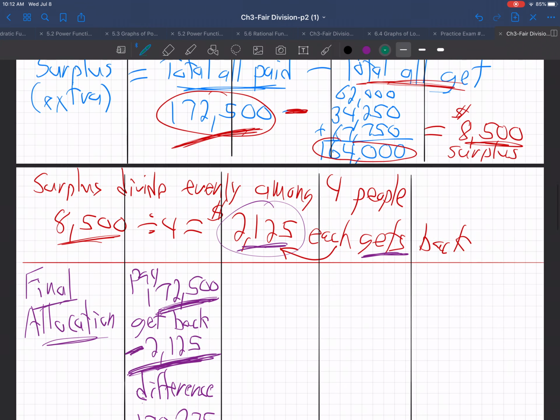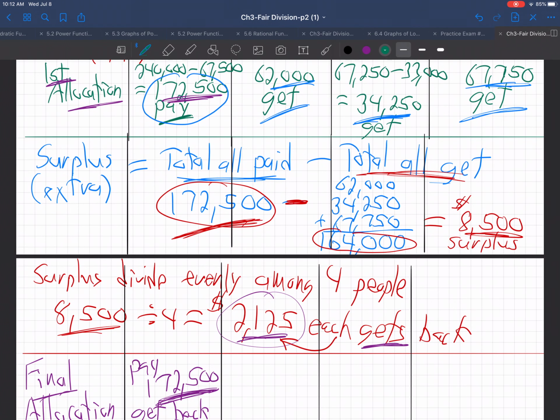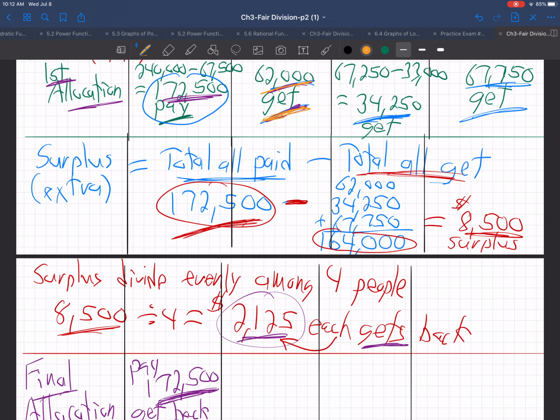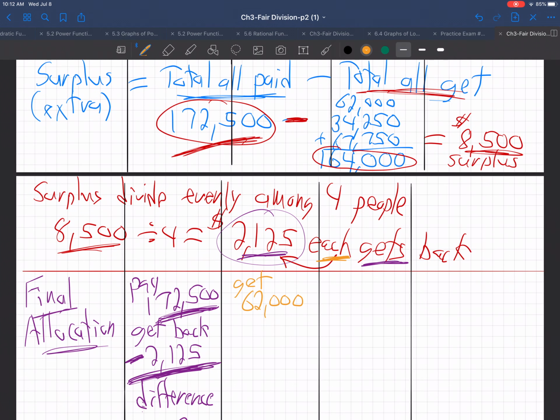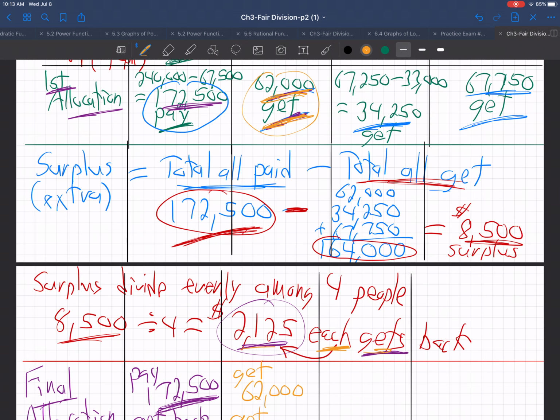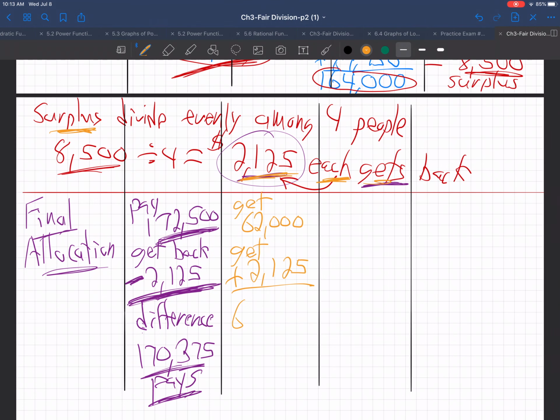Let's do the final allocation for B. So B, in the final allocation, you bring down the first allocation. They get, maybe I'll change color here, maybe that'll help. They get 62,000, right? So you write get, that's what they got in the first allocation. Person B here, they got 62,000, and now each person also gets $2,125. So what are we going to do with those? We're going to add those up, right? They got 62,000 up here in the first allocation, and then they get 2,125 in the surplus, the extra money divided among 4 people. Add those up. 64,125 is the total amount they get.